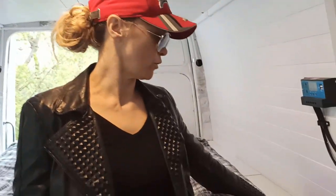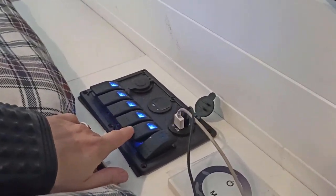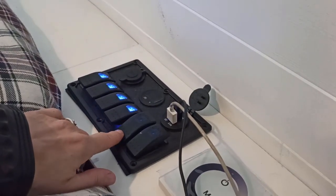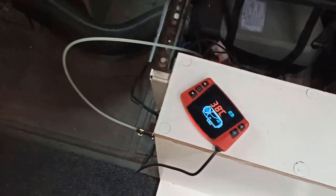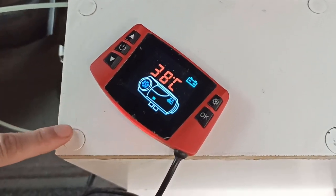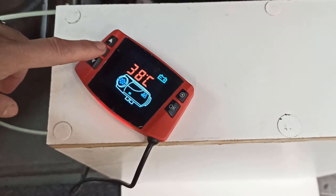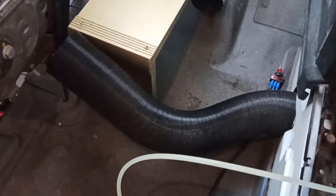Okay. So then we do have a switch for the diesel heater. So if you put it on, that's on. Then you will see the display on. Then we do have a remote control, or you can just press on. Yeah, you don't need to press. So it's on. This is the diesel heater. And that's the hose coming out with hot air.